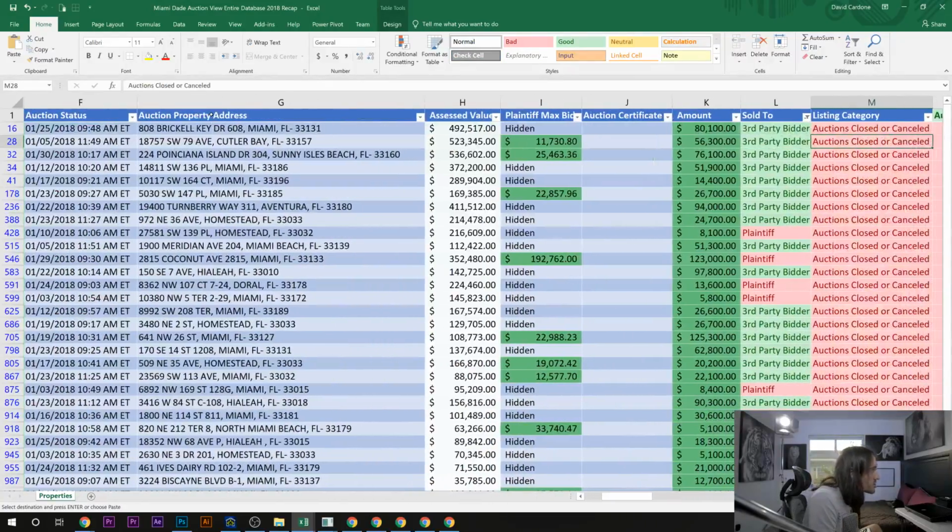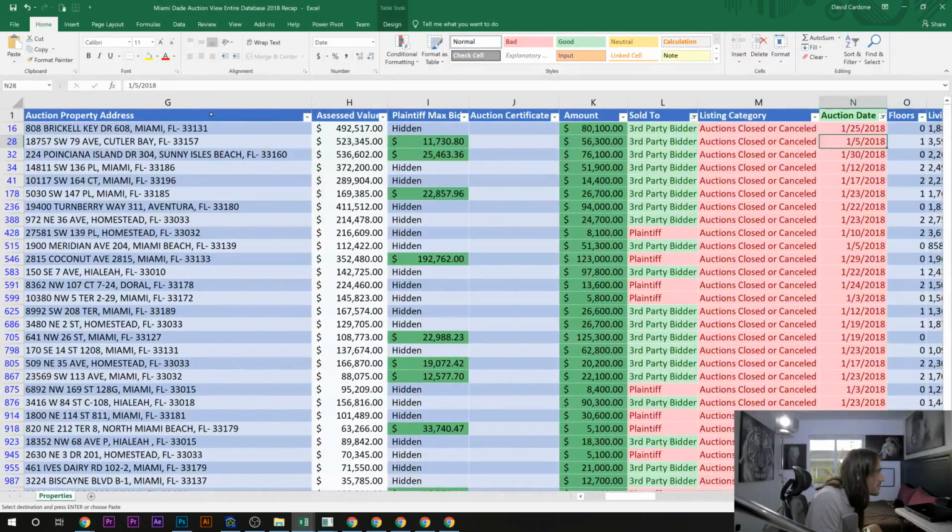I don't know how much, you have like no holding cost. They bought this January 5th, 2018, and they sold it February 14th, 2018 for $590,000. That's outrageous. They just made $533,000 in less than 60 days.